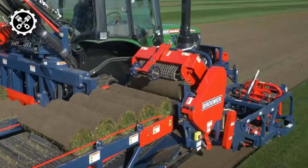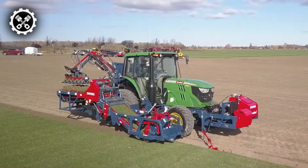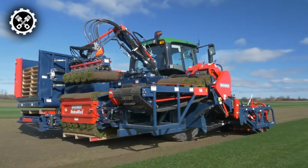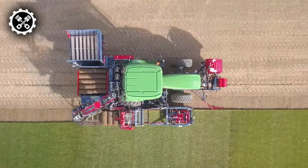Brower Kazmak, a Canadian company that manufactures the state-of-the-art automated saw and harvester. Its electronic auto steer makes micro adjustments, while the hydraulic cutting head with adjustable down pressure delivers precise cuts with consistent placement and proven automatic flap control.